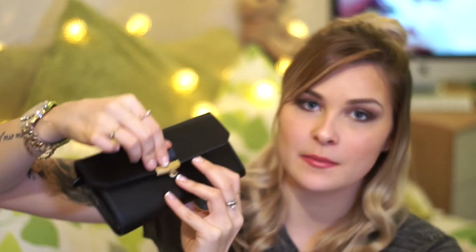And the front looks like this. And what I like is, if I just open it up and show you, it's got two popper shutters. So if your purse is getting quite full, you don't have to stretch it all the way over. You can just clip it in the top one and it's got room to move, or you can shut it all the way up, which I think is brilliant.